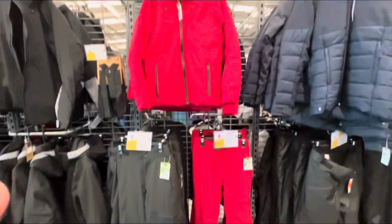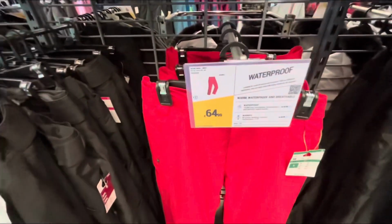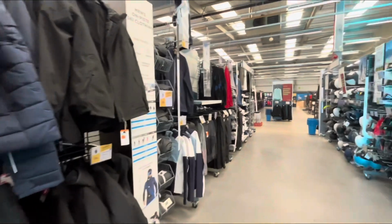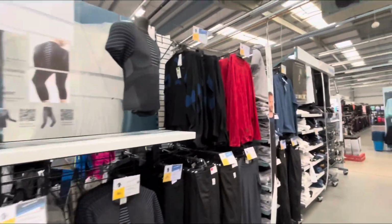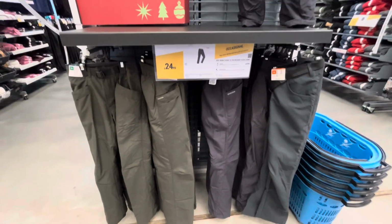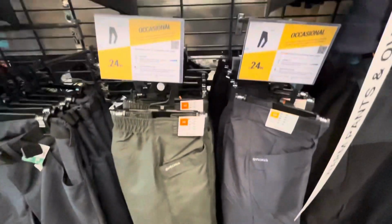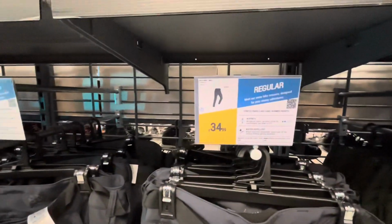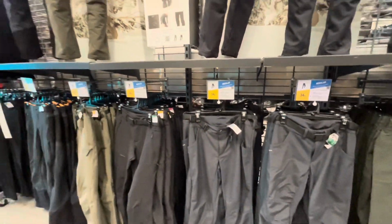Onto skiing gear. Not ideal for hiking, I don't think, but we had to walk down the skiing aisle. These pants looked decent, but they were super thick and they didn't have any way of getting ventilation, so I thought probably not the best for hiking. So we mooched around to the old walking hiking section. These pants look decent for a good price for summer, but just going through these, there wasn't really any that took my eye to be decent through the winter.